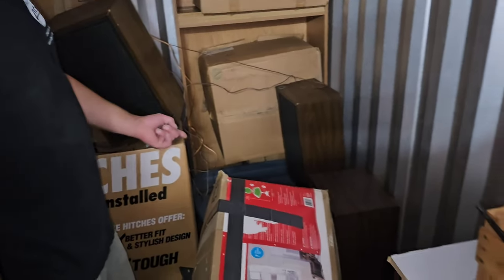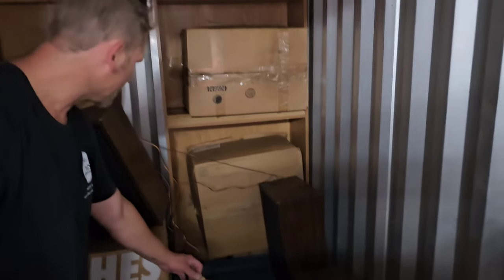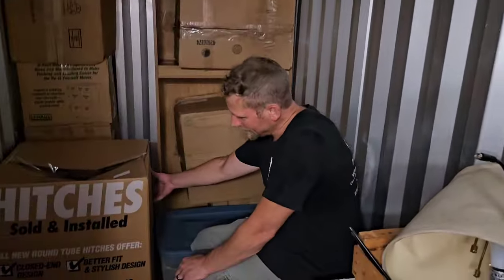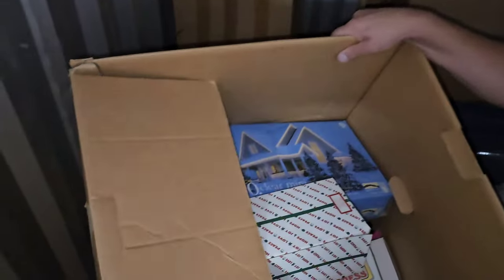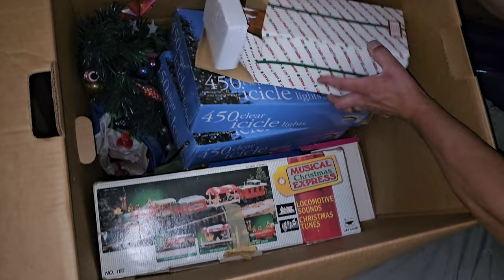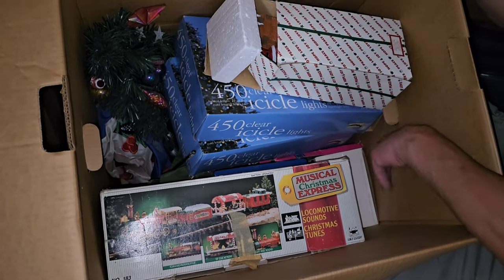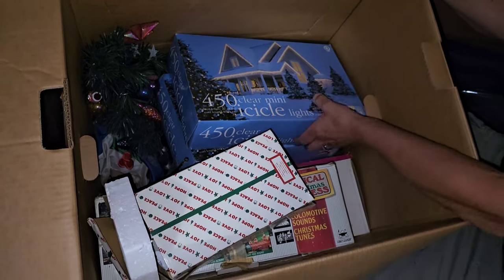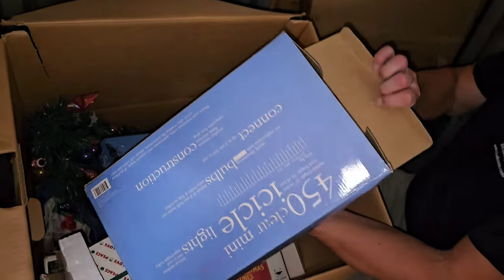Man, I see the only tote in the whole unit. We'll have to get to that, and we got boxes, boxes, and boxes. And the shelf that they put stuff on. Yeah. All right, another. This box is huge. Wow. We got everything in here. It's a Christmas miracle. Right there, I see the musical Christmas Express train in the box. It's at least $20, probably. We got some joy. We got icicles. Are those brand new? Looks like it.